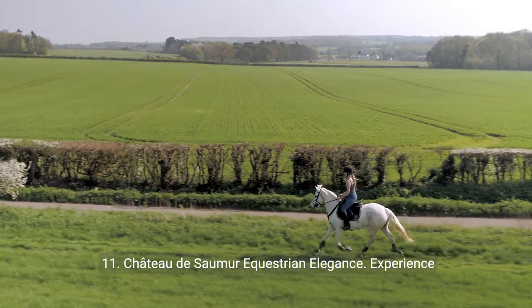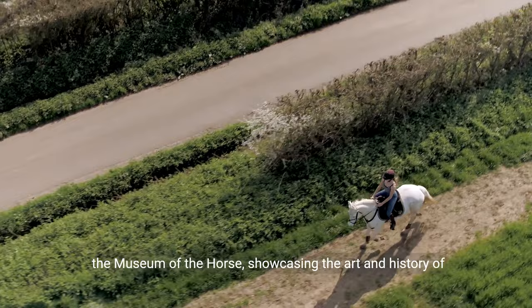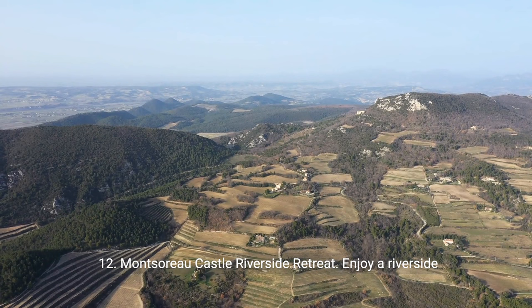11. Château de Saumur, Equestrian Elegance. Experience equestrian elegance at Château de Saumur. This castle houses the Museum of the Horse, showcasing the art and history of horsemanship in a stunning Loire Valley setting.